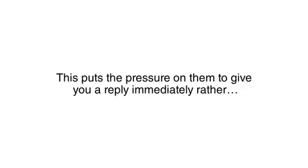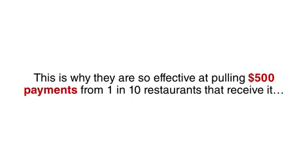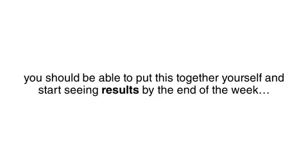This puts the pressure on them to give you a reply immediately rather than put your email off and forget about it. Okay, that might sound like a lot to pack into one email, and it is. This is why they are so effective at pulling $500 payments from 1 in 10 restaurants that receive it. And if you've taken careful notes, you should be able to put this together yourself and start seeing results by the end of the week.